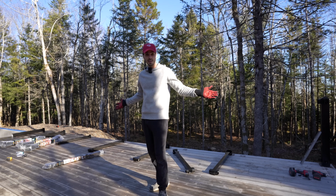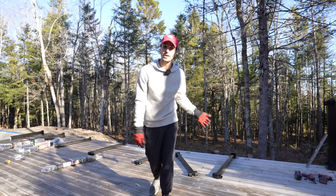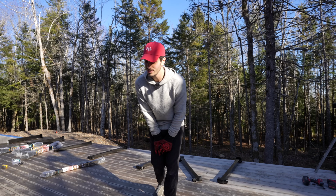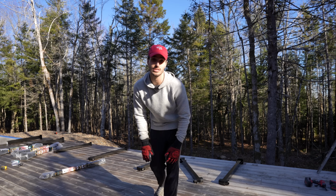But it's nice. That way, even if we finish in the middle of winter, the deck is done, has a nice safe railing on it so we can pass our final inspection and hopefully move into this house after the last 4 or 5 years. Some days it feels like it's been 50.